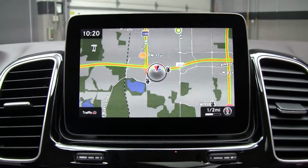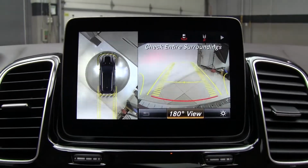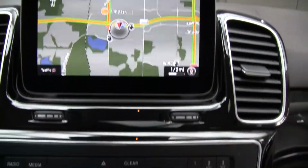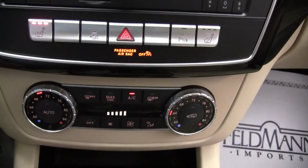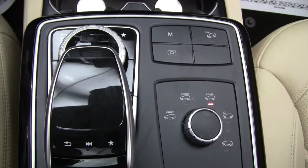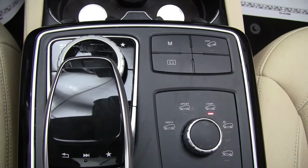This one also does come with the parking assistance package, which is going to give you a surround view backup camera with front and rear sensors, hard keys for a media display, heated seats, dual climate controls, cup holders, our touchpad and wheel for our infotainment center, dynamic selects for different driving patterns.